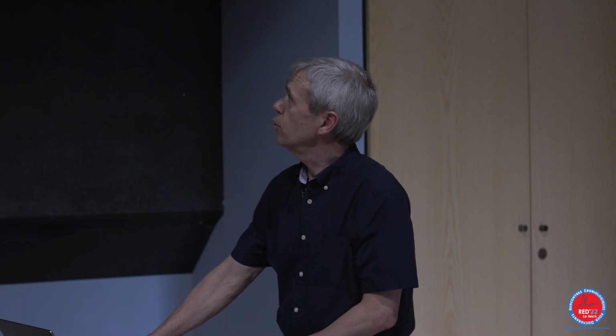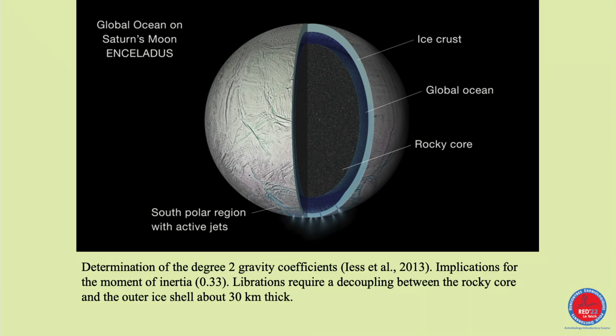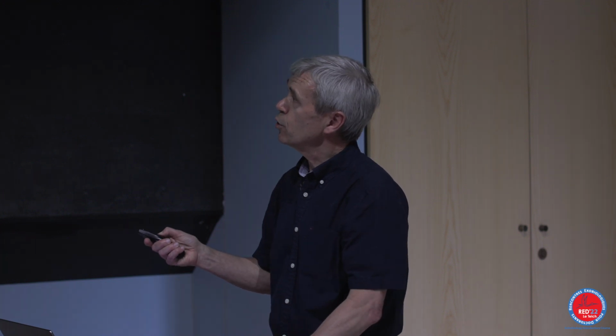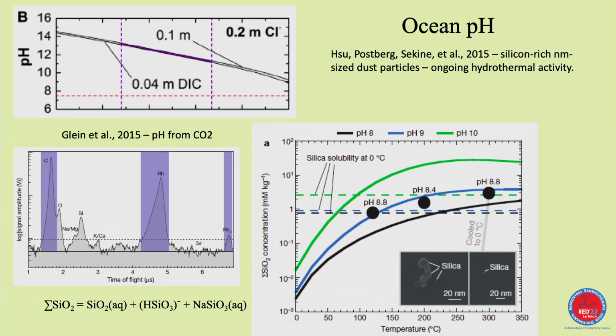Okay, this is another view of Enceladus. Because of the geysers and because there was a mass spectrometer on board Cassini, people were able to analyze the ocean drops that were coming out. From these measurements, you find potassium, calcium, magnesium, sodium. You have different elements that were found.